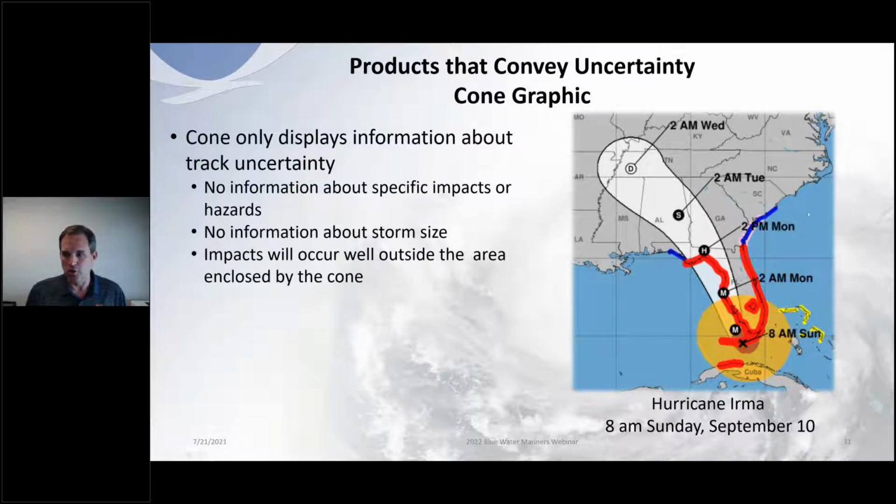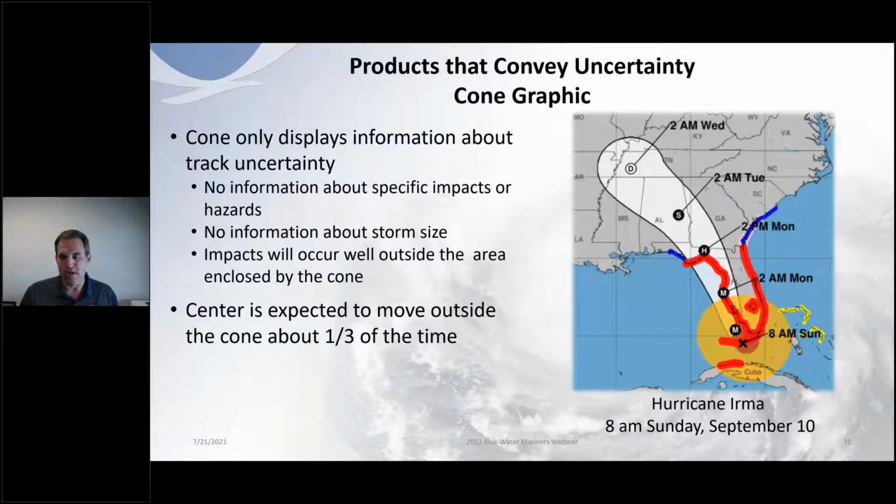We do have a version of the cone graphic that shows the initial size of the tropical storm and hurricane force wind field. That's what's shown here from Irma in 2017. And you can see how much bigger the wind field is than the cone itself, and actually that the coastal watches and warnings are placed well outside the cone, and impacts will occur well outside of the area encircled by the cone itself. And remember, the way the cone is developed statistically, the center should move outside the cone about 1/3 of the time based on our previous 5 years of track forecast error.